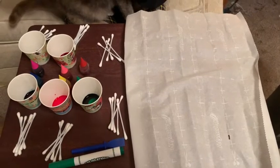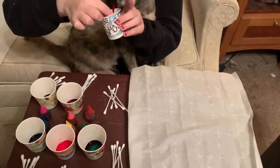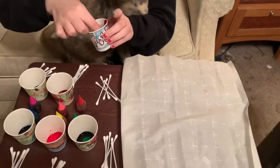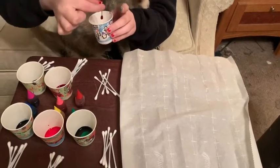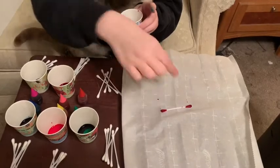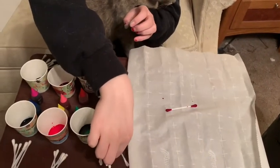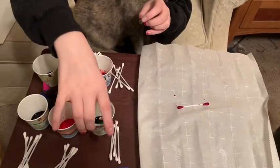Probably dip more than one at a time. Yeah, you're fine. Take it out. Just as soon as it gets colorful, then take it out and lay it down. Yeah, that's it. So go ahead and show us another color just for fun. And then we'll go ahead and do the rest of these off camera.